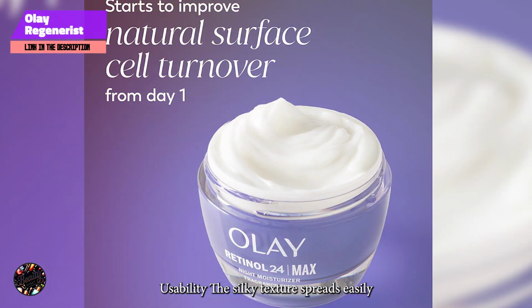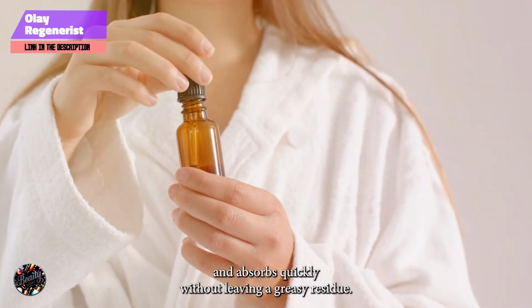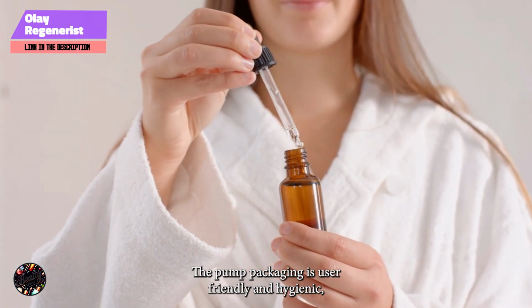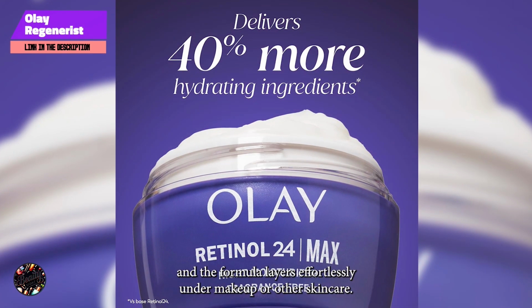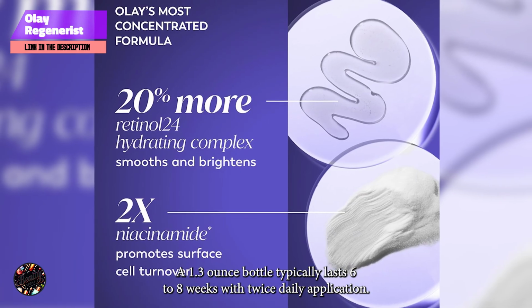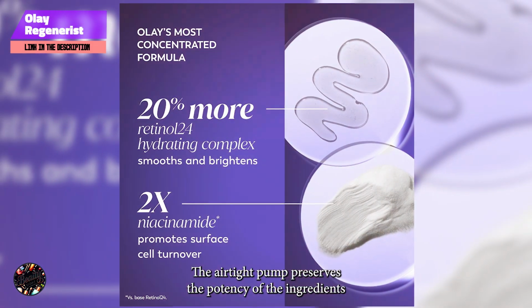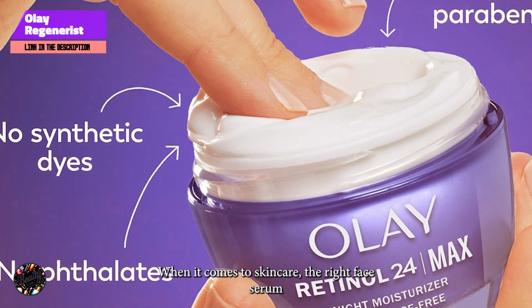Usability. The silky texture spreads easily and absorbs quickly without leaving a greasy residue. The pump packaging is user-friendly and hygienic, and the formula layers effortlessly under makeup or other skincare. Durability. A 1.3-ounce bottle typically lasts 6 to 8 weeks with twice daily application. The airtight pump preserves the potency of the ingredients and protects them from contamination and oxidation.